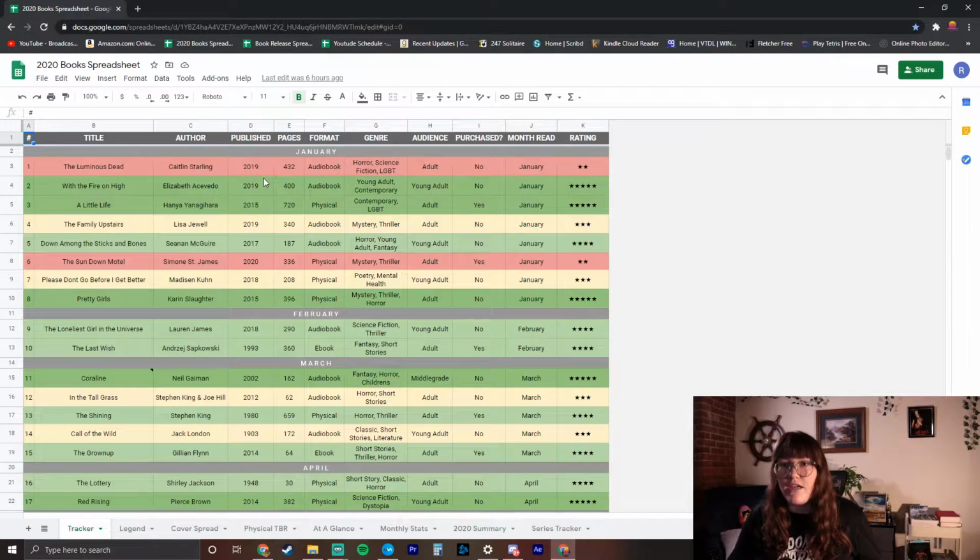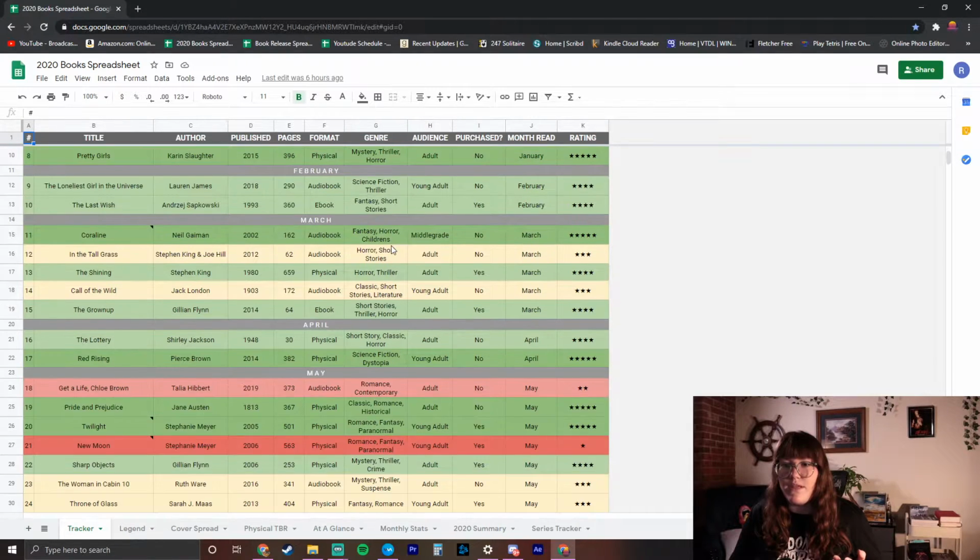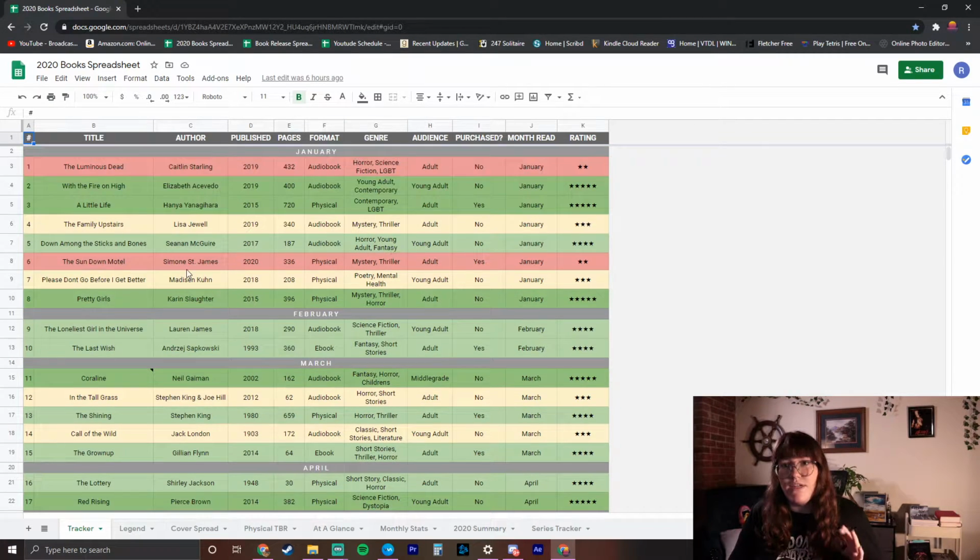So what we're looking at here, I designed this myself. I didn't actually use a template or anything like that. I've just been using spreadsheets since my early 20s to do everything. You can even see up on my bookmarks tab, I have my spreadsheet, my books released, or the upcoming book release spread, and then my YouTube schedule. So I made this myself. Excel spreadsheets are kind of weird and complicated, but Google spreadsheets are very intuitive and very easy, and you can pretty much just Google everything you want to know about it.